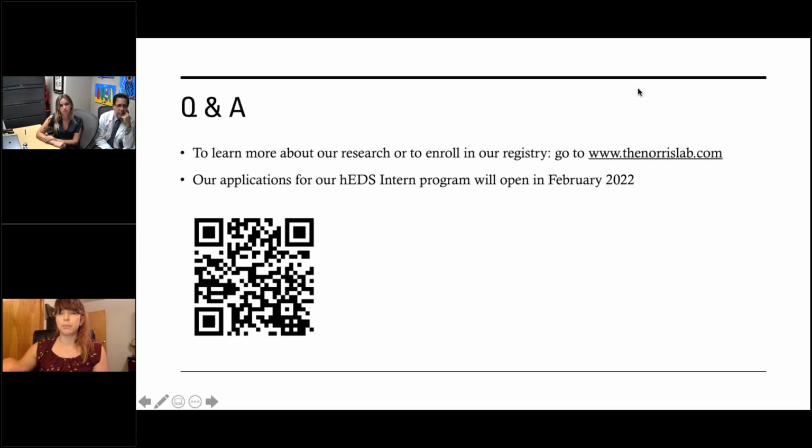Kind of bouncing off that, and maybe making it a little simpler by explaining a complicated thing, different things like height are caused by multiple genes. So you're kind of alluding to the idea that maybe hEDS or EDS in general might also involve multiple genes. So how does that work? How does something like that work?